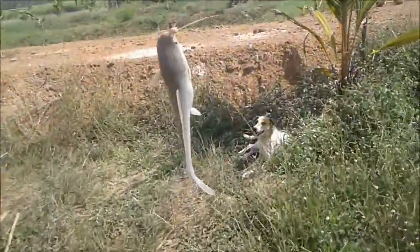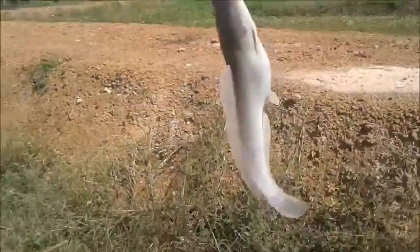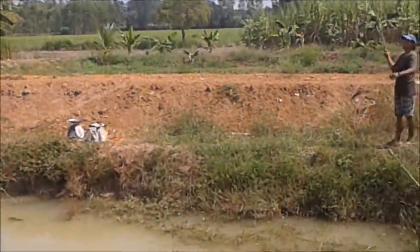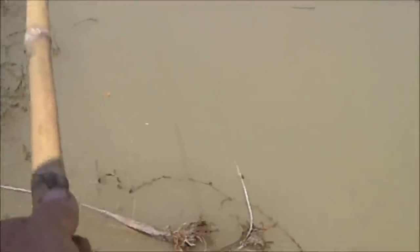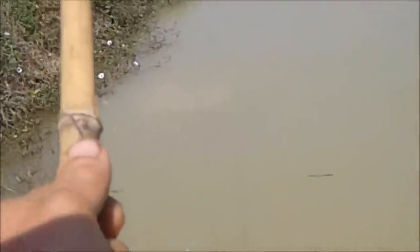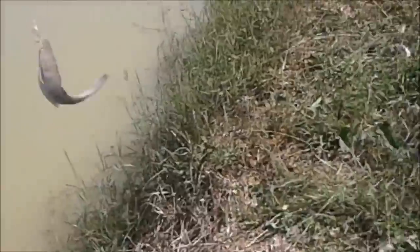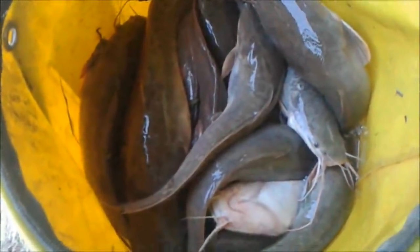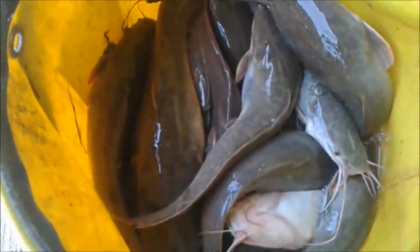7-5, 7-6. You 5 or 6? 5, isn't it? You? 6, yeah. I'm not trying to cheat. Oh, thank God that fell off. What the fuck going on? It's not nib, just right. That's perfect eating size, that. Isn't it, Spoon? 8-6. Here's what 4 kg of buddock catfish looks like.